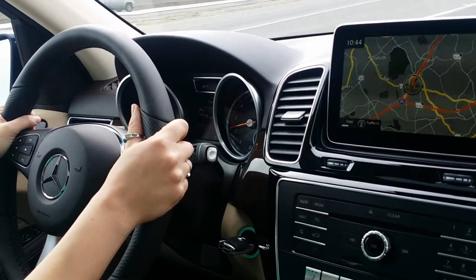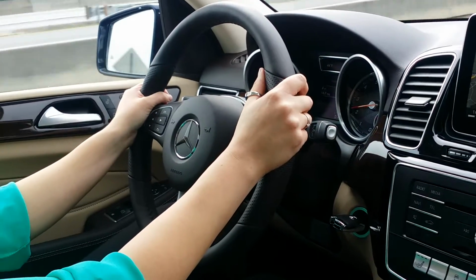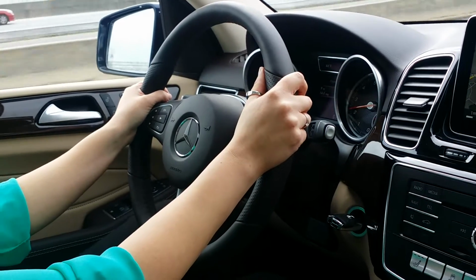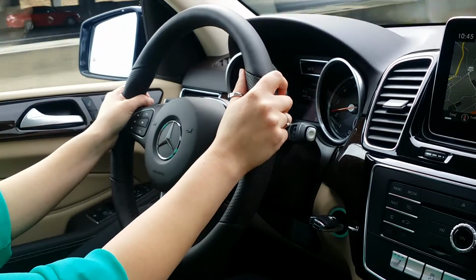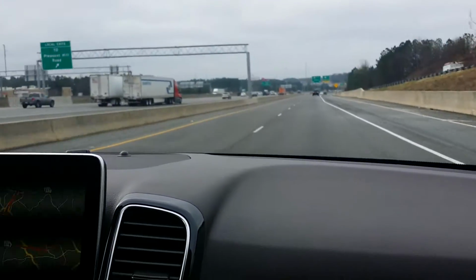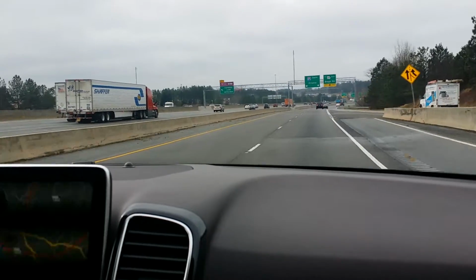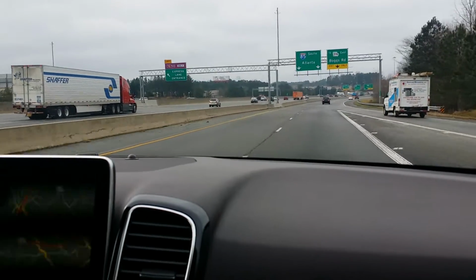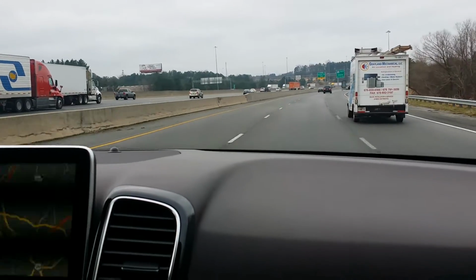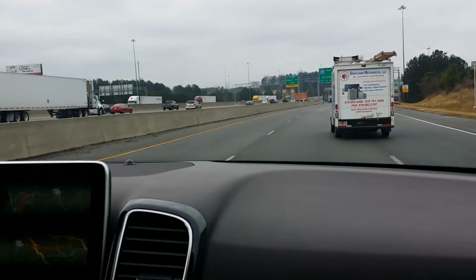Very quiet. It's kind of a windy day. You're not really hearing that. Now this car is standard with collision prevention assist. If that vehicle ahead of us suddenly slammed on the brakes, the car would beep beep to alert you, and if you did not react, it would brake for you. It would not be a smooth stop, but it would be a panic stop, and ideally it would prevent you from hitting the vehicle that had stopped suddenly.